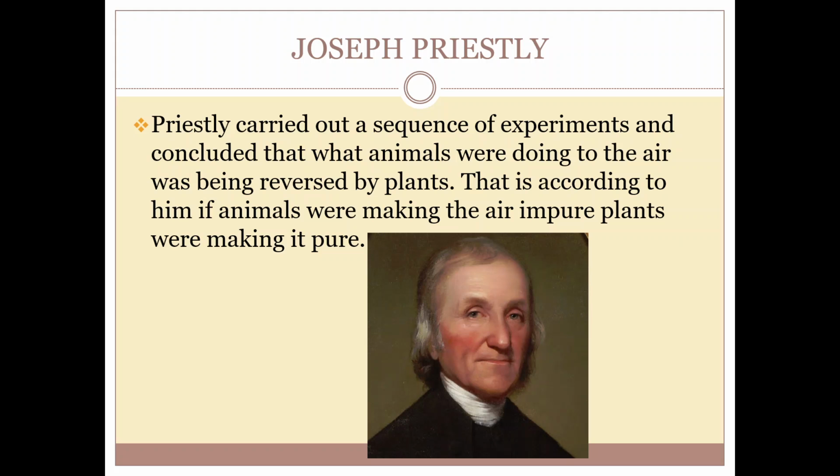Priestley carried out a sequence of experiments and concluded that what animals were doing to the air was being reversed by plants. That is, according to him, if animals were making the air impure, plants were making it pure.